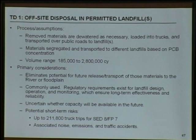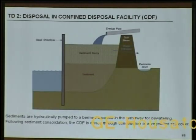Potential short-term risks, as I pointed out before, the truck trips. Before, we were bringing the clean material in. In this particular case, we're taking the removed material off. We're looking now at an additional 211,800 trucks for the upper range here, if you were to implement FP 7 and SED 8, and you would have the associated noise and emissions and traffic accidents with that.